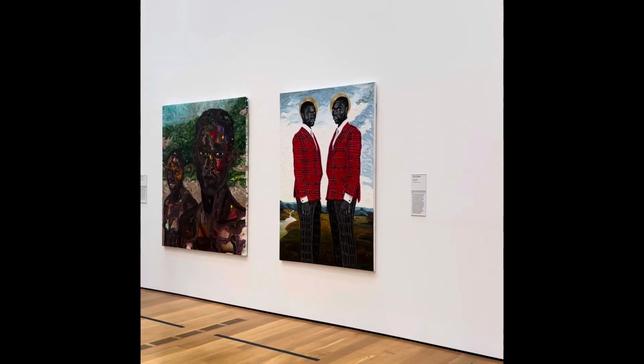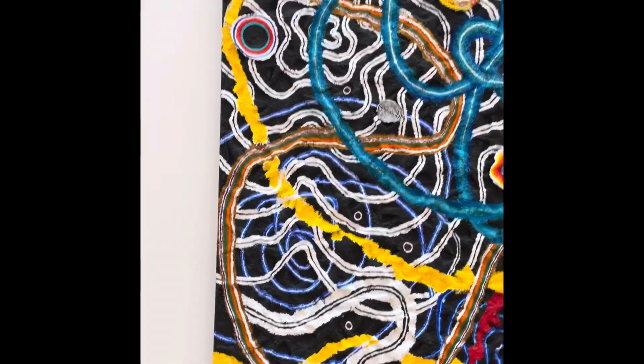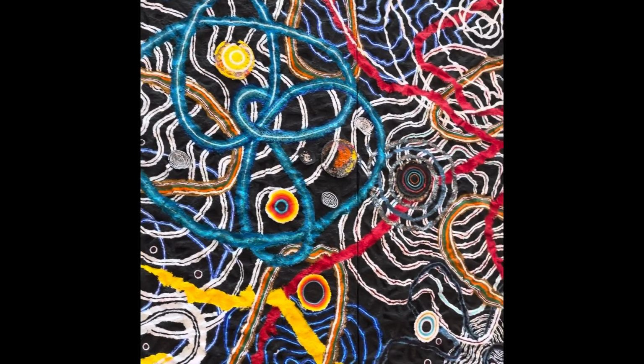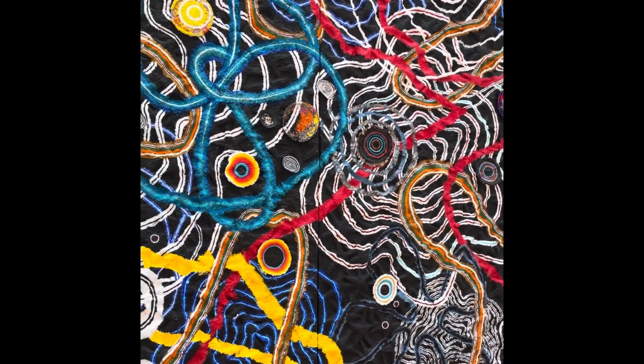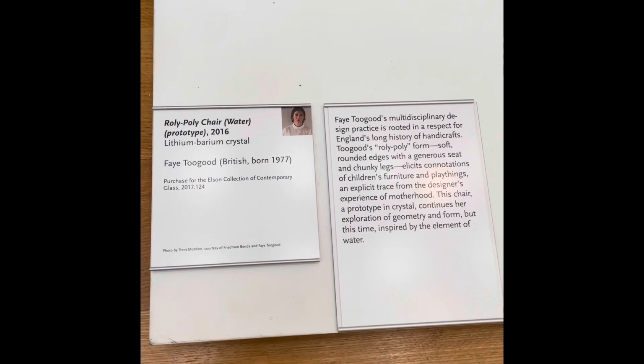We have more paintings. That's why I love multi-texture artwork. This is not only huge, but absolutely gorgeous. It's got multiple textures, multiple dimensions to it, which is very abstract and real. Over here you have lithium barium crystal.